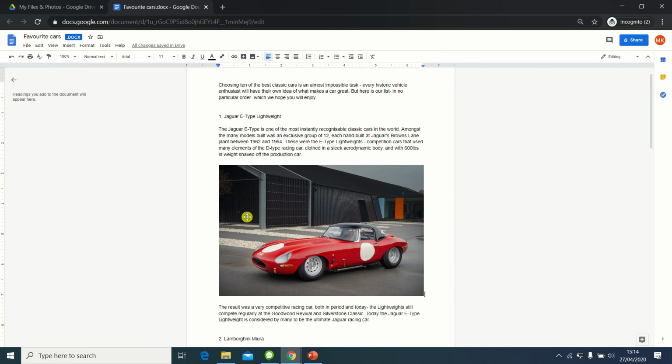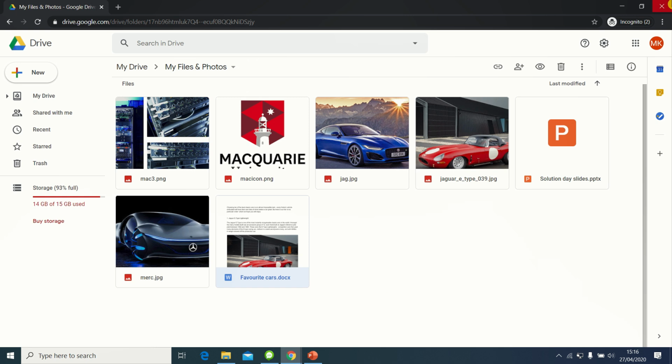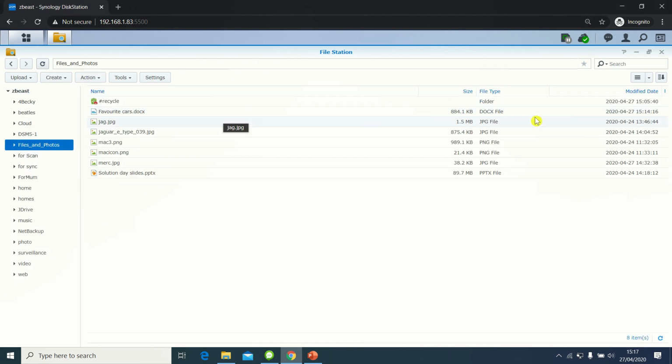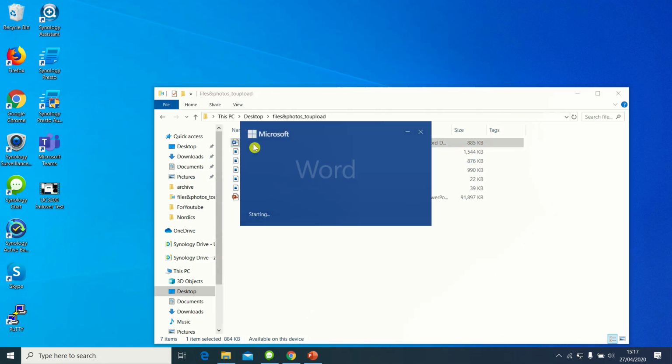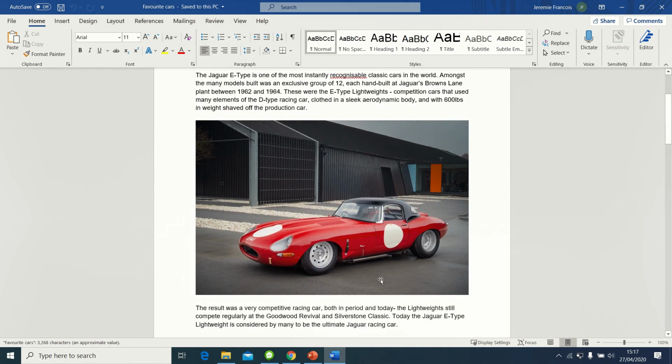And now, what we want to do is check that these changes are being propagated back, not just to the NAS, but also to the Windows machine. So let's take a look at the DSM, just refresh the File Station. You can see the modified date, well, the time slightly changed, and then go all the way down to the Windows machine and check. Okay, you open it in Google Docs and you can see the image has been inserted, it is now showing even locally.